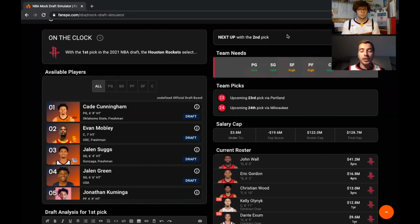So number one is the Houston Rockets, and this is a big decision. Obviously, they traded away their franchise player in James Harden. They have some promising pieces like Christian Wood and Kevin Porter Jr., but who do you think that third guy could be for them? Yeah, at this point, the third guy has to be Cade Cunningham out of Oklahoma State.